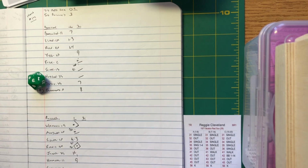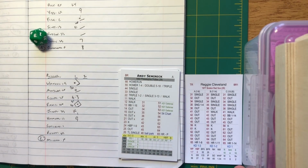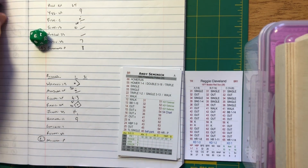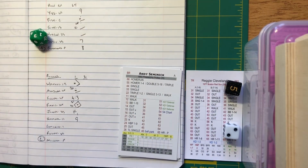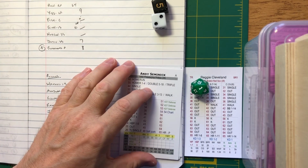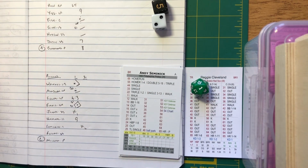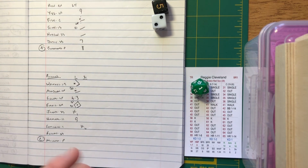Seminick, Goliat, and Miller coming up against Reggie Cleveland in inning number 2. Cleveland winds and deals. This will be an error check if he doesn't strike him out. He does strike out Seminick on the broccoli cauliflower medley. Gas. 1 down in the second.